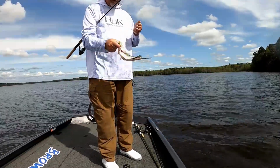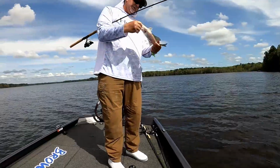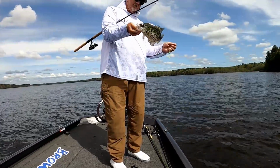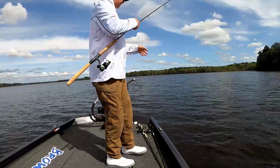Better. That's been about the average size of the ones in the school. He's probably 10 inches or so. I don't think we're going to keep him though. We're going to let him go.